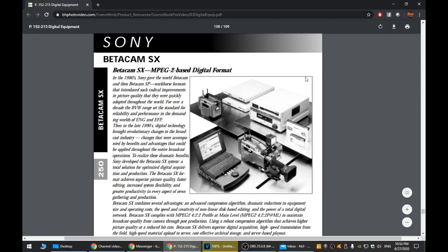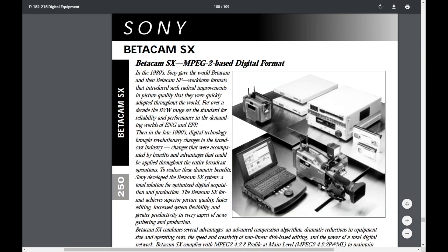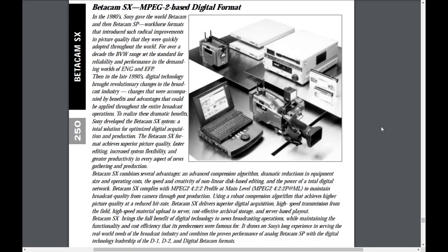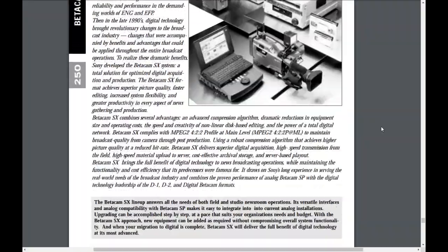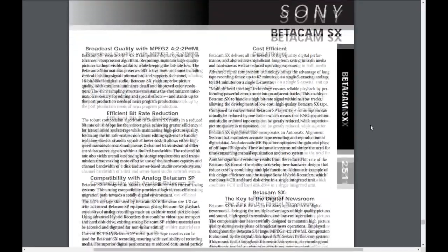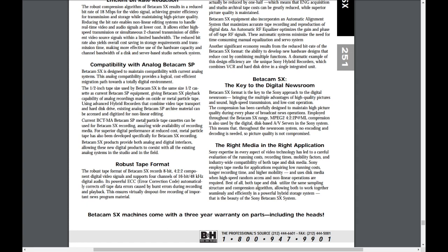This next document I'll show here is out of an old BH Photo Video catalog. Here it's talking about Betacam SX. So you can read through that if you want. Current BCT-MA Betacam SP metal particle tape cassettes can be used for Betacam SX recording, assuring wide availability of recording media. For superior digital performance at reduced cost, metal particle tape has also been developed specifically for Betacam SX recording. I'd be surprised if the tape is actually any different, but maybe it is.